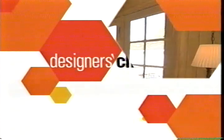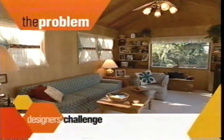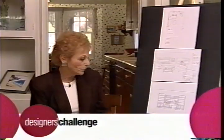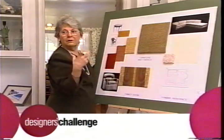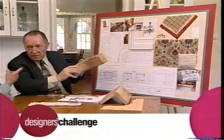What do you do when the family room is so dated and uncomfortable, nobody wants to be in it? That's the problem confronting our 3 interior designers on today's Designer's Challenge. Who will come up with the best solution? Which designer can make the room both a cozy retreat and a comfortable gathering spot? We'll find out next on Designer's Challenge.